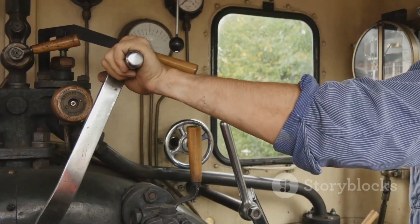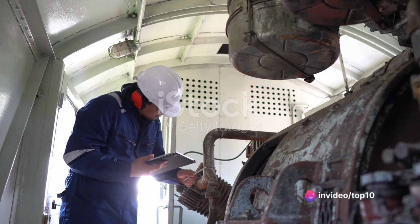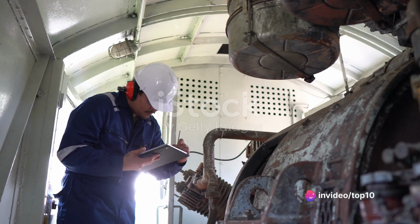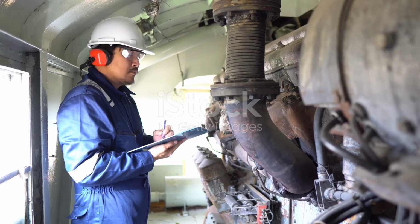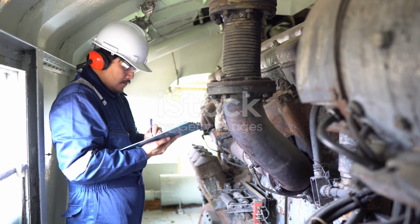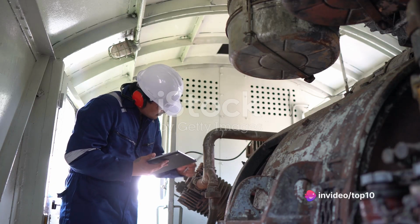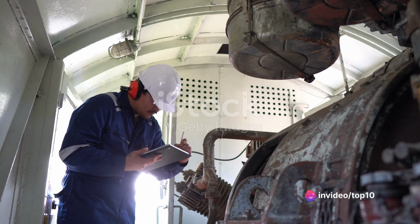However, we need the wheels to rotate, not reciprocate. So how do we get from a back-and-forth motion to a round-and-round motion? This is where the connecting rods come into play. Connecting rods are the unsung heroes of the locomotive world. They act as intermediaries, connecting the piston to the driving wheels. As the name suggests, they connect the linear motion of the pistons to the rotational motion of the wheels.